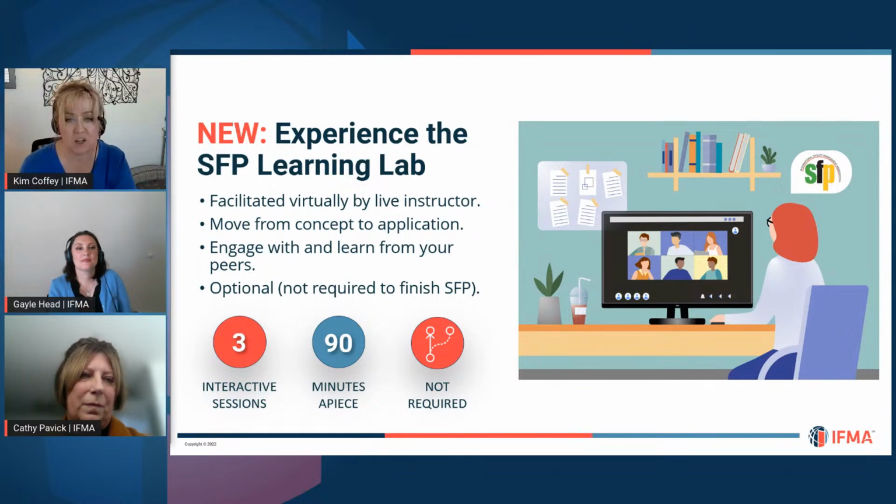So I think it's important to note here, the learning lab is not to teach you the material. It is required that the student read the material before you attend the session for that chapter. And I'm going to say that again. You have to read the material. This is not intended to spoon feed the material in the chapter to you.